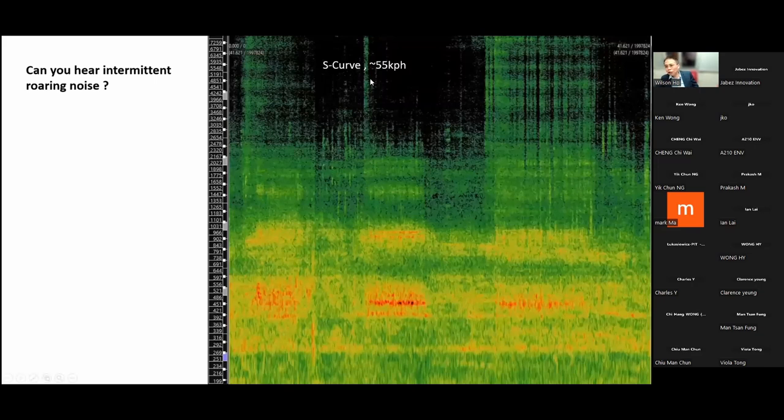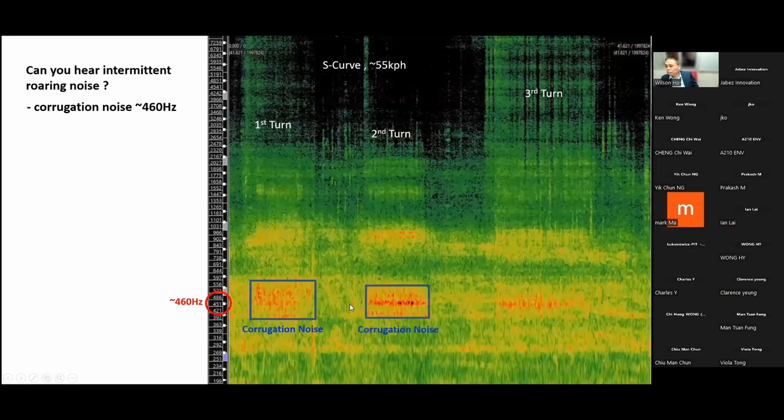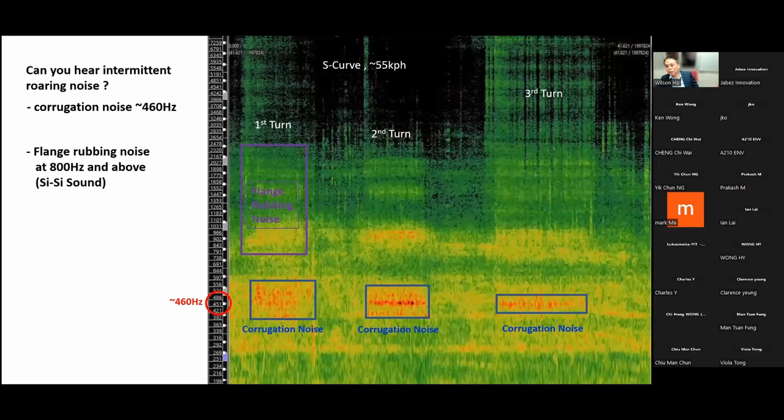This is an S-curve track. It travels at 55 kph. There are three turns, the first turn, second turn, and third turn. At each turn, there is flange rubbing noise and corrugation noise. The corrugation noise is around 460 Hz. And the flange rubbing noise is at higher frequency. It is like this sound. You can hear it. It is about 800 Hz.